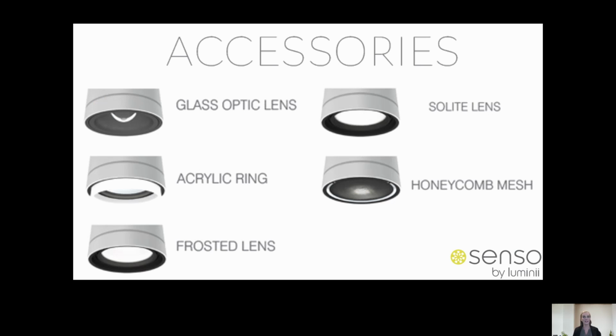This family is available with many accessories: a glass optic lens, which creates a glowing orb effect with minimal glare, and the acrylic ring that attaches to the bottom of the fixture to diffuse the light across a horizontal surface, but it also introduces vertical light by refracting the light and aids in common vertical shadowing.